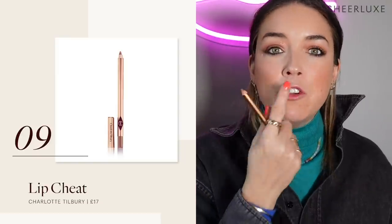Now when you're getting the perfect colour for your lip, it can be really hard, but because you've got so many to pick from with Charlotte, there's always going to be a shade for you. Now I've gone for this one, which is a slightly darker shade than my lip. It's called the Iconic Nude, and I'm just going to go around my lip line. It gives you that more 90s effect when it's slightly darker.